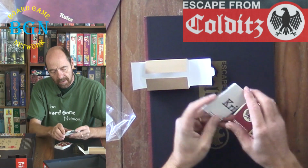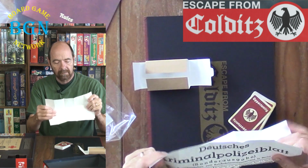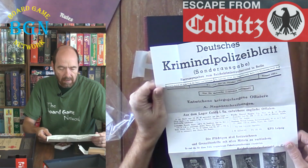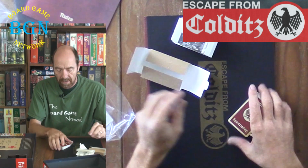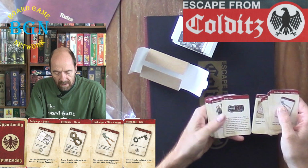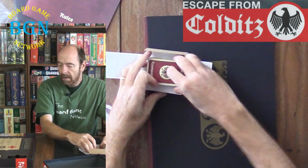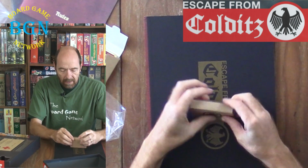Some cards. Or something written in German that I don't speak. Kind of looks like they're looking for these people that escaped or something. I'm not sure. Maybe this is a wanted poster. Opportunity cards. Exchange. Move fast. Staff car. Release from solitary hideaway. Bribe a sentry. Okay, that's that deck of cards. Check out this insert here. It's got a spot for your card decks so they don't go sliding around.